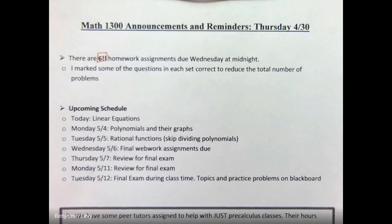With that in mind, here's the rest of the schedule. So linear equations were for today, and then polynomials for Monday, rational functions for Tuesday. These are the last 3 sections, and then we'll spend, like I mentioned, the last week or so just finishing the homework and then studying for the final.